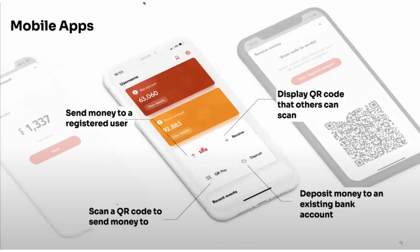Send. This function allows you to send money by selecting a contact from a list or simply entering a phone number. Receive. This function displays a QR code which the person sending you money can scan to transfer funds quickly. The QR code can also be used by merchants to scan and instantly send a payment invoice. Pay. This function opens the camera to scan a QR code, whether from a merchant or the person you want to send money to.